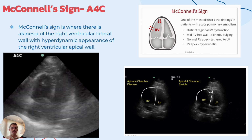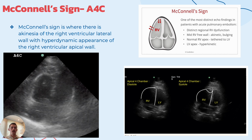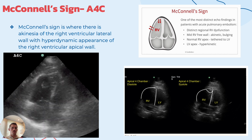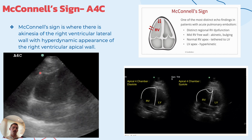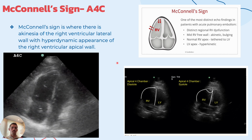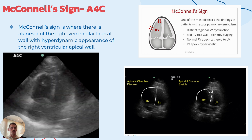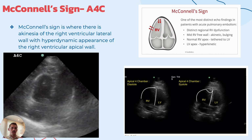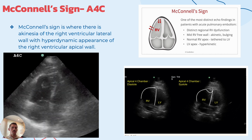So McConnell sign. It's defined as right ventricular free wall akinesia, so it's the lack of movement with sparing of the apex. They talk about it as the trampoline sign, so you end up seeing a trampoline bouncing up and down here, where you have this right ventricle lacking in motion, so that akinesia and trampoline up there. It's not sensitive, but there was a small study that said that it was specific for acute PE, and it's a very distinct finding. So if you see this on one of your patients with shortness of breath, start to think PE.